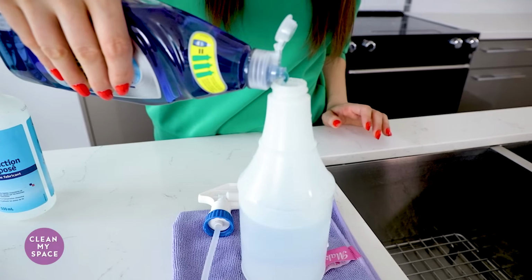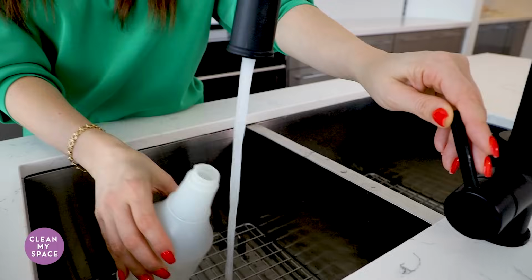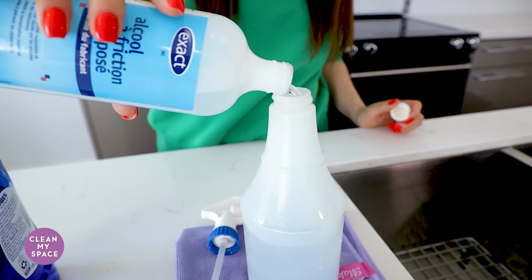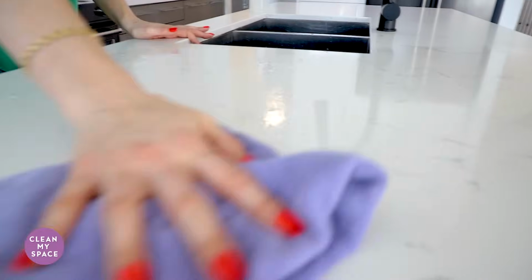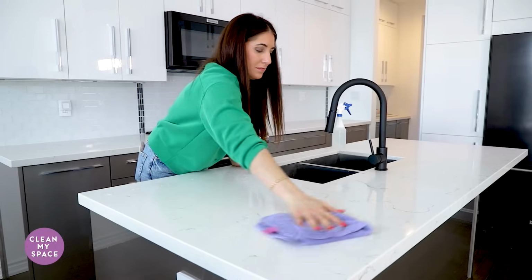And you want to start by cleaning your surface. So I'm using that pH neutral cleaner, just a little bit of dish soap and water, but I've actually added rubbing alcohol to this as well, because rubbing alcohol is going to help the product adhere to the surface better.